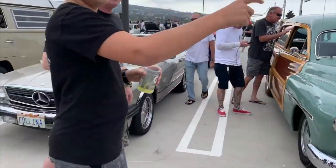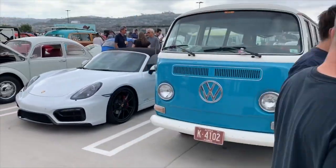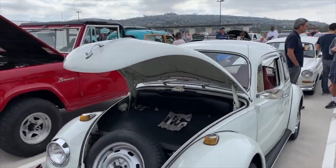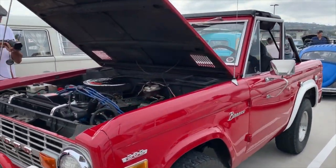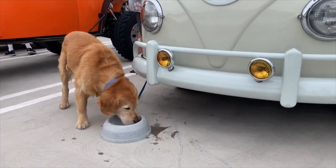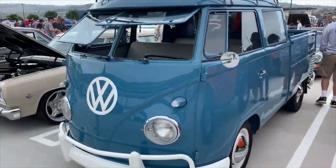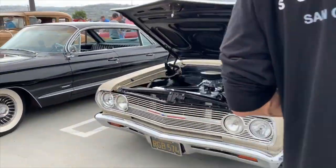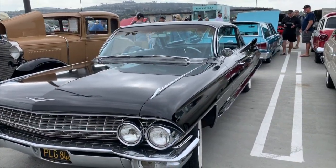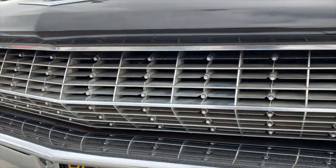Mercury, Mercedes, a couple of Volkswagen vans there. GTS Porsche, beautiful little Volkswagen there, isn't that nice? Lovely looking Bronco. Great looking Volkswagen bus with a mascot having a drink down there. Baja Bug, another one of our regulars there. Really nice looking Chevy. This is nice, look at that beautiful looking Cadillac. The lines on that thing. Really nice, such an intricate grill. All these grills, these are all individual pieces.